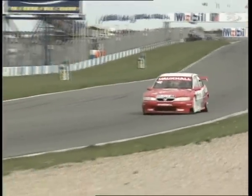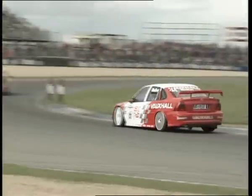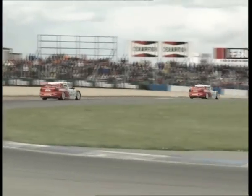Here's Plato out of the pits. There's Muller, and that's the difference. That's the difference a second makes. That's the gap. Muller's behind again. Well, we saw Plato appear to pull over and let Muller go through once. Surely he's not going to do it twice.